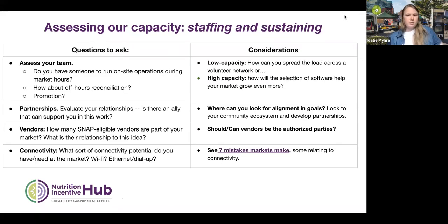So we talked a little bit about capacity for the staffing of the program, but now we're just going to take that a little bit deeper. So we're going to want to assess, do you have somebody who's available to run on-site operations, or is this going to be somebody that you have to hire in addition? Do you have a pretty low capacity team? Is there a way that you can look to your volunteer network?